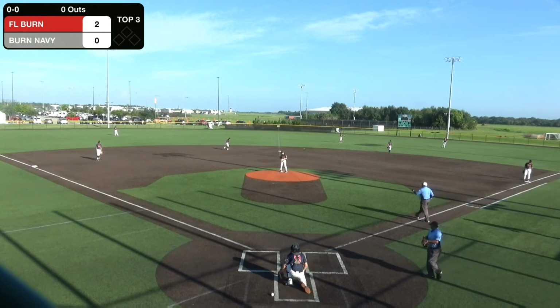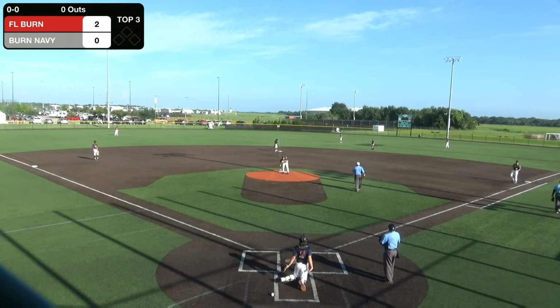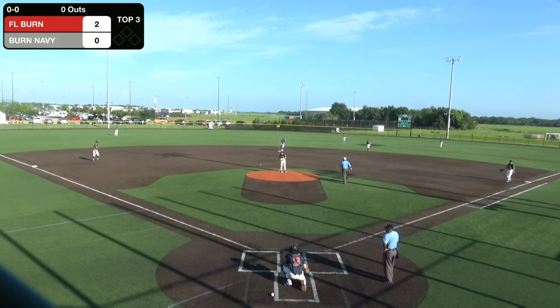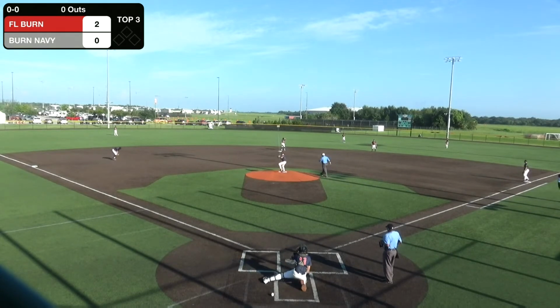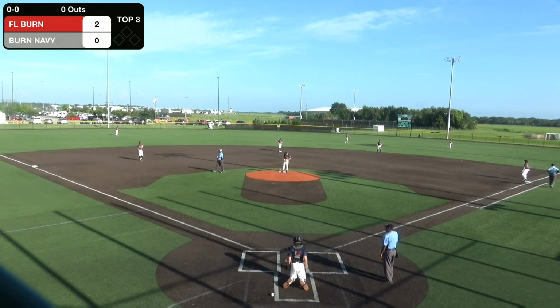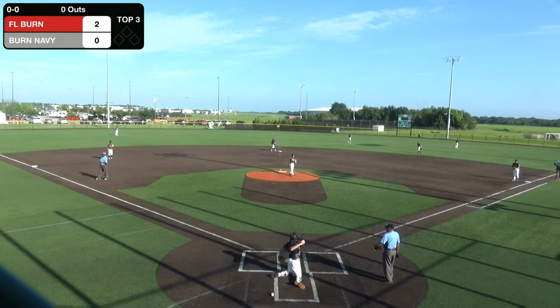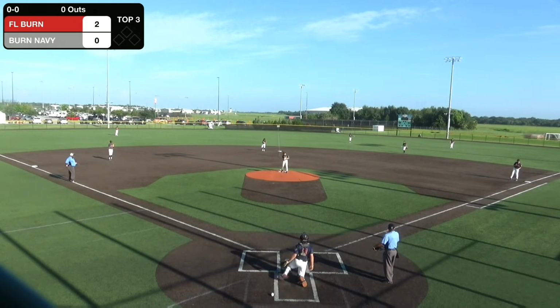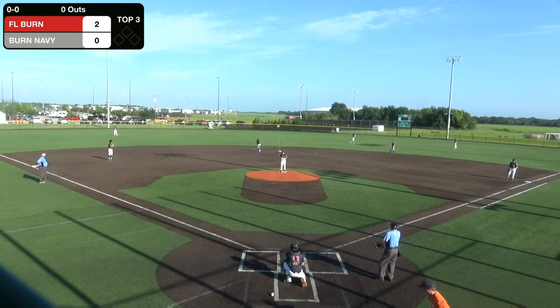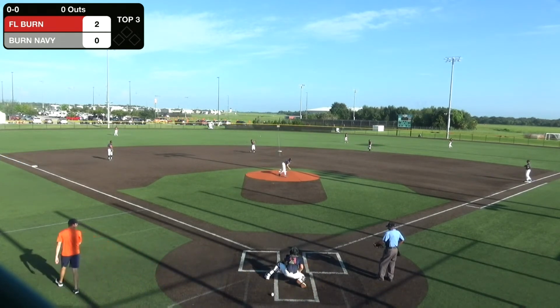The Burn National will have Futch coming up, 2-3-4, hoping to add to a lead here, a 2-0 lead in the top of the third in what will be a shortened game of 5 innings or an hour and a half under the PG shortened game regulations due to a bunch of rain that we've had here this weekend. They've had to shorten the games to get them all in and end this tournament on time with a bunch of out-of-town teams needing to catch flights.